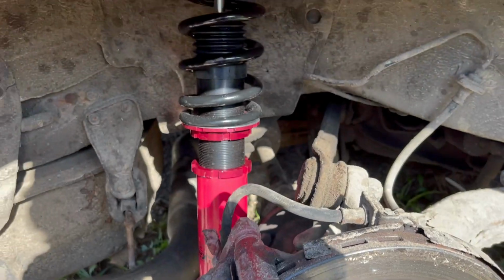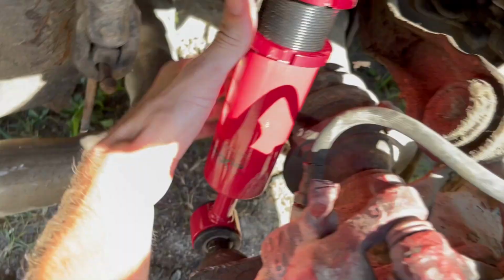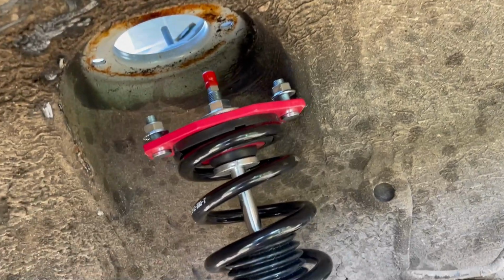So that's the back done. We've got the front done. I'm going to work on getting the other side off. All right, you guys, here we are. This is gonna be the back right. So passenger side is a pretty tight fit, but it is going.